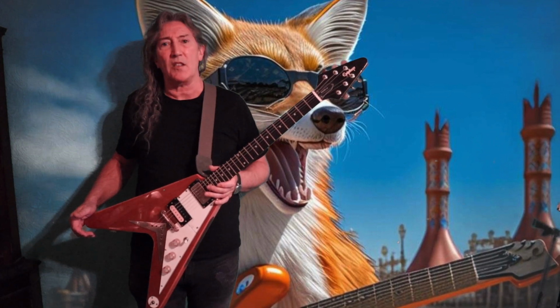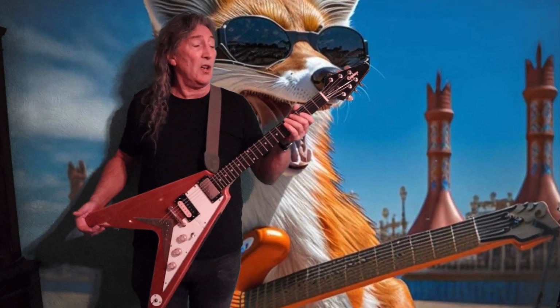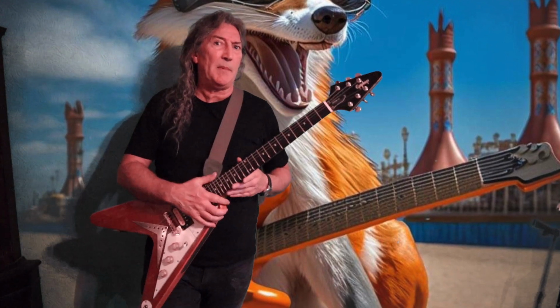Overall, great guitars, brilliant. And if you do fancy looking a bit special when you're out there standing in front of people, well, you can't really beat one of these that look like a spaceman, can you?